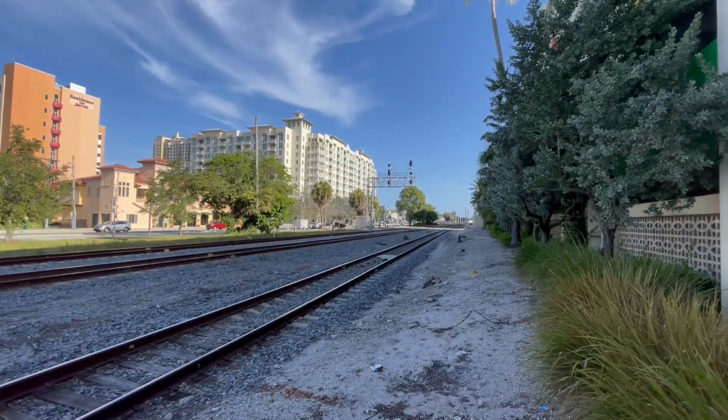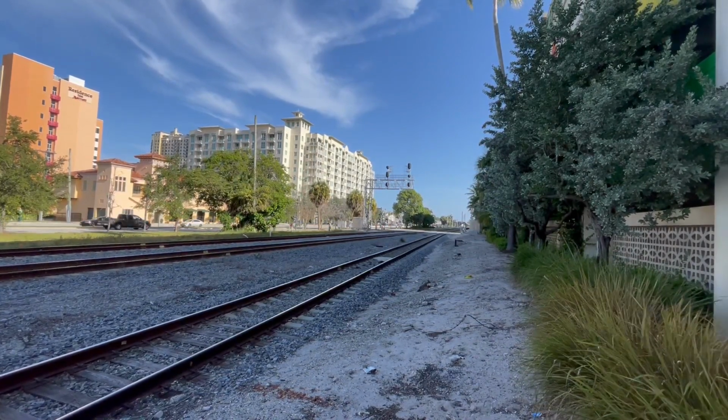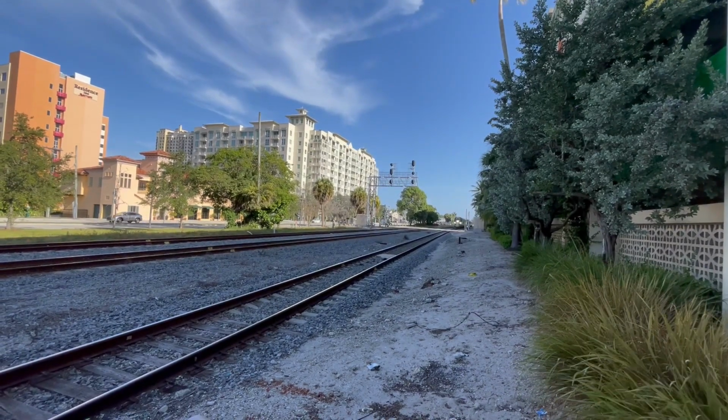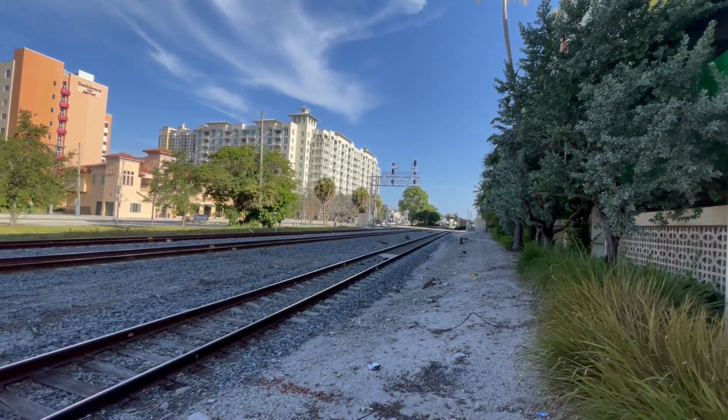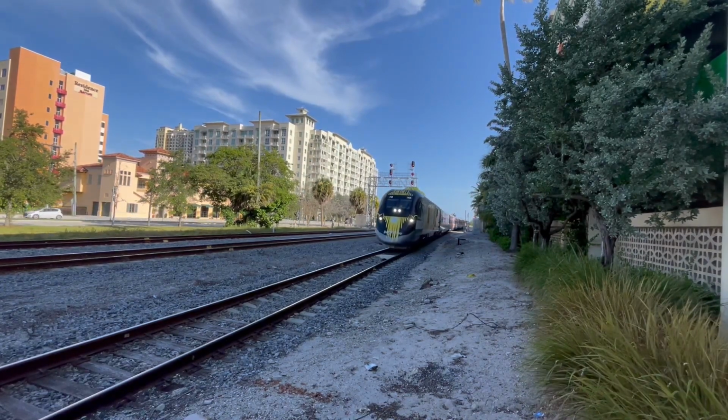And for the last Brightline of the day, we see BLF 704 with the other bright red coming into the station. Detector, milepost 300.1. Fast main. No defects.